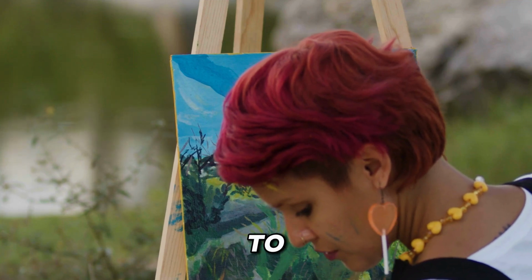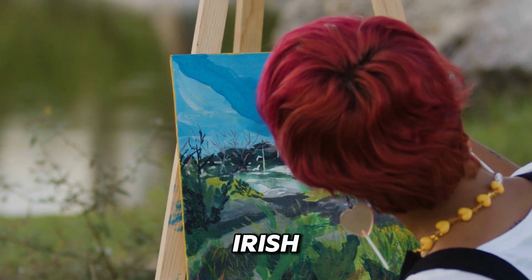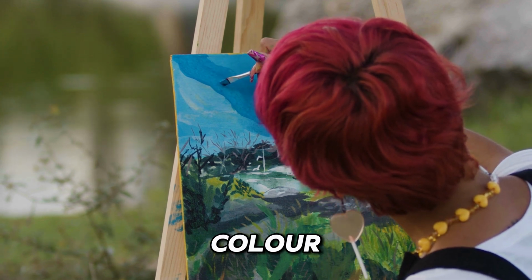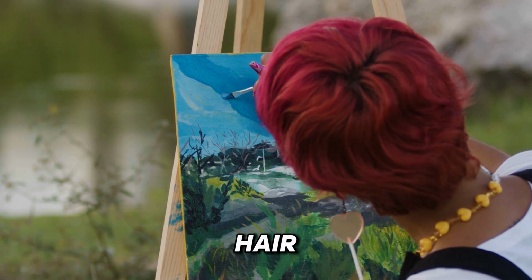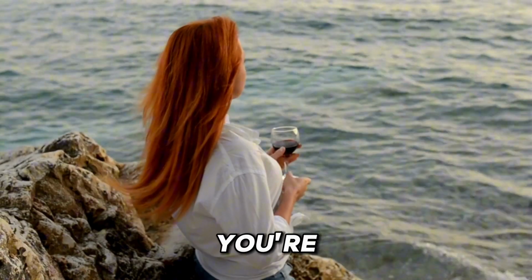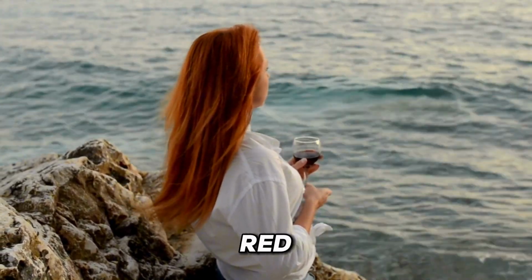Today, I'm going to unveil the magic of one of nature's rarest shades, Irish red hair tones, and how you can safely bring this fiery color to your own hair. Red hair isn't just a color, it's a passion. If you're ready, let's get started.